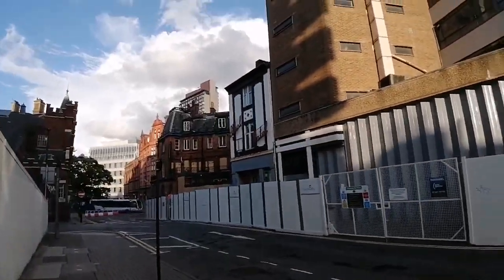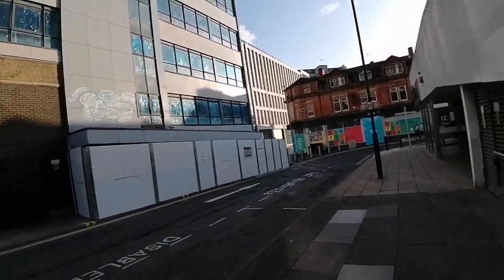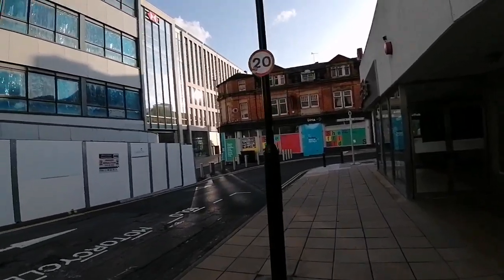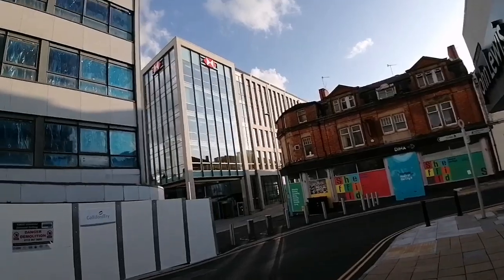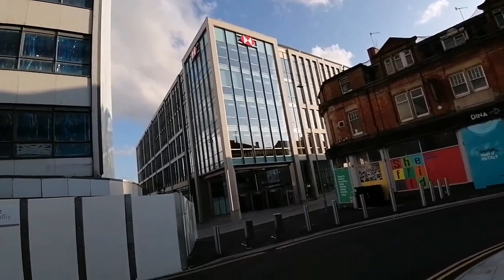It's the centre of Sheffield. Another blight and aspect of thuggery is I've seen graffiti more than what you normally see. Probably the HSBC building there. I think that's a new building there as well.